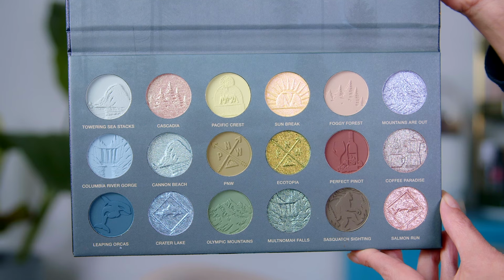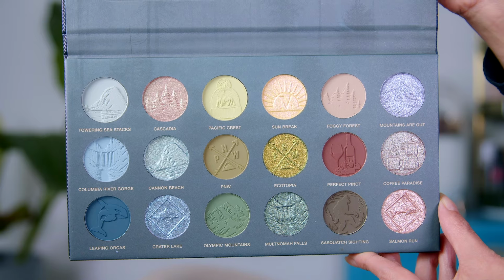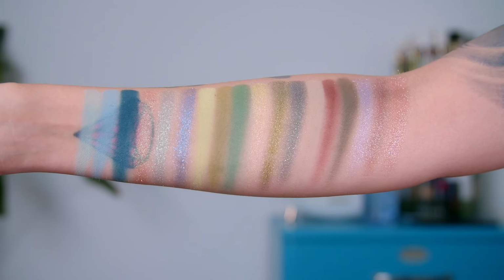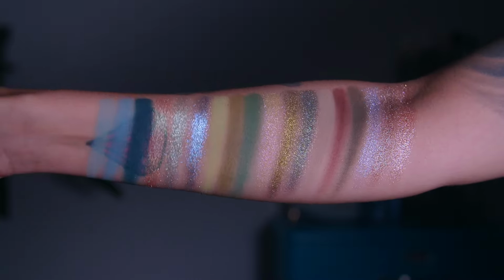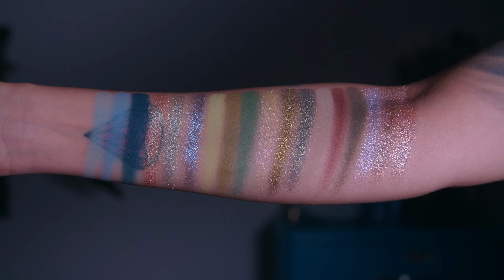This color story. This comes with 18 shades in total. There's an equal ratio of mattes and shimmers. These shimmers are out of this world. Some of my favorite shimmers ever that Nomad has created. This color story is just full of beautiful, subdued, yet somewhat colorful, cool tone shades. These shimmers, this one especially, Coffee Paradise, might be my favorite shade that they have ever done. This has some beautiful, multicolored, sparkly reflection here.